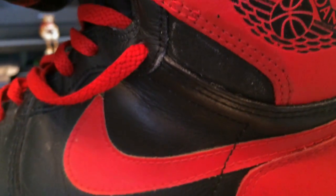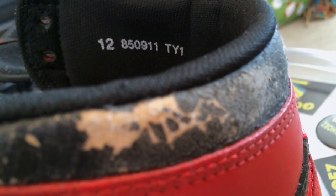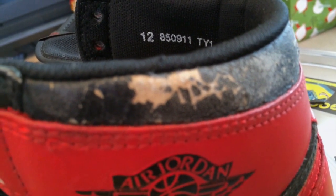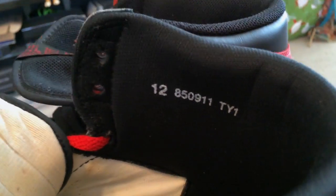Basically from where the leather ends here, you can see that foam part, and it's starting to crack away and lose some of the paint itself on that original shoe. And no, these are not the late 90s or mid 90s. These are the original, first worn in Austin, Texas, Jordan 1 BREDs. The first Jordan that I bought.